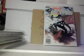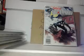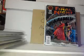Spider-Man, oh no, let's skip that one. This is Final Night. This is the complete set signed by Carl Kessel, Stuart Immonen, and Jose Martinez. And there was only 150 of these sets. Kingdom Come. This is one of the ones I'm super happy I have. This is limited to 550.